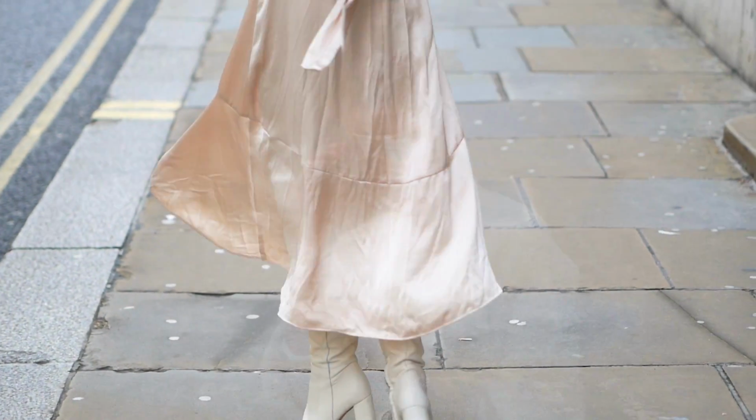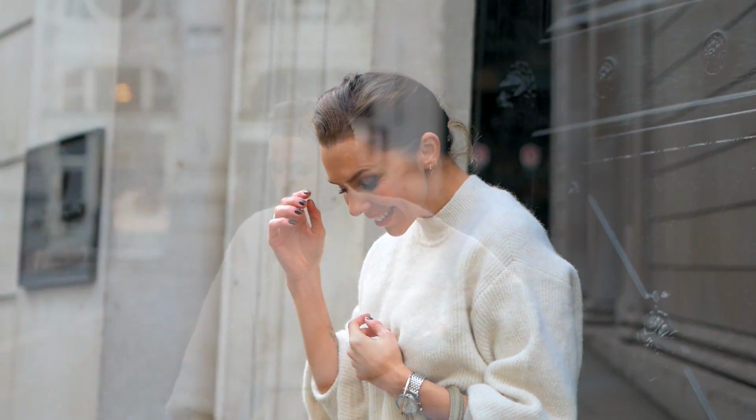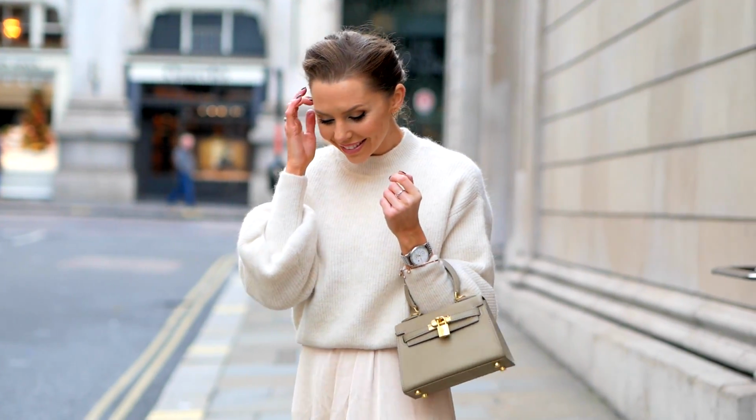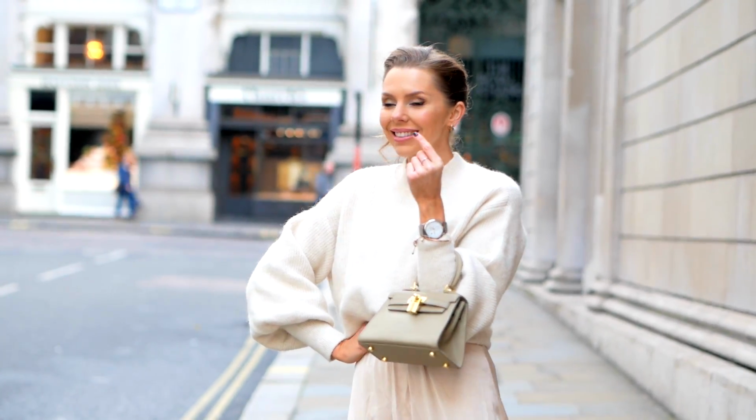And I thought this knit would go beautifully over the top of the dress, but also really beautiful knit on its own. It's again very warm, very fluffy, and I love that. I always think H&M knits are so, so beautiful and actually withstand a lot of washes, which is great.